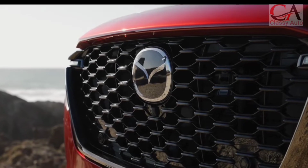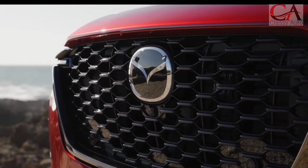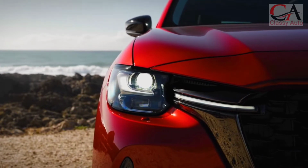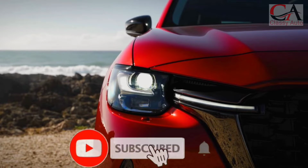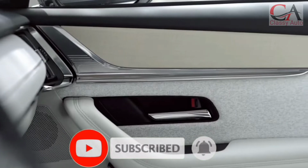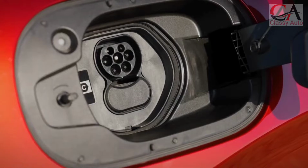Mazda CX-60 finally officially launched globally. This sport utility vehicle, SUV, is the first in the Mazda family to use plug-in hybrid electric vehicle, PHEV, technology. Even though it looks familiar, there's actually a lot that's new to this car, both from the exterior, interior, to the engine sector.